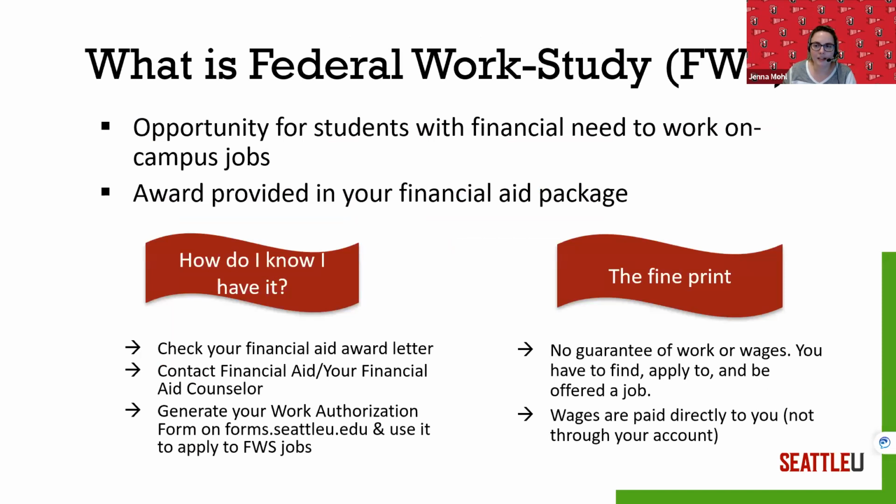Okay, so what is federal work study? I think it's a good idea to start with a definition. Federal work study is a need-based aid program that allows eligible students to work on campus to earn money for their educational expenses. But what does that mean? How do you know if you have it and how does it work?